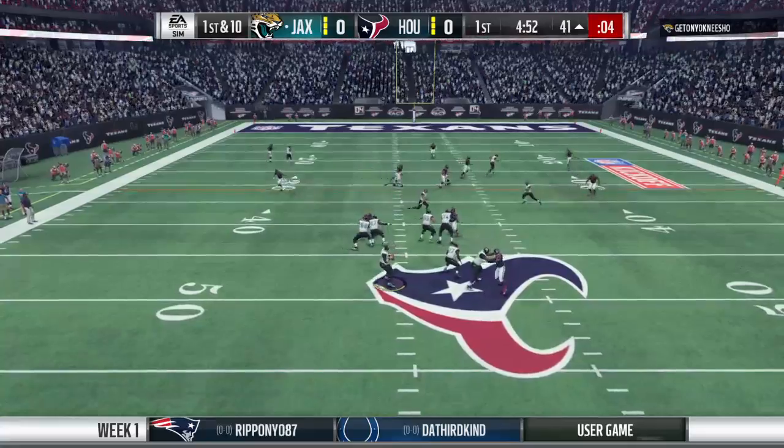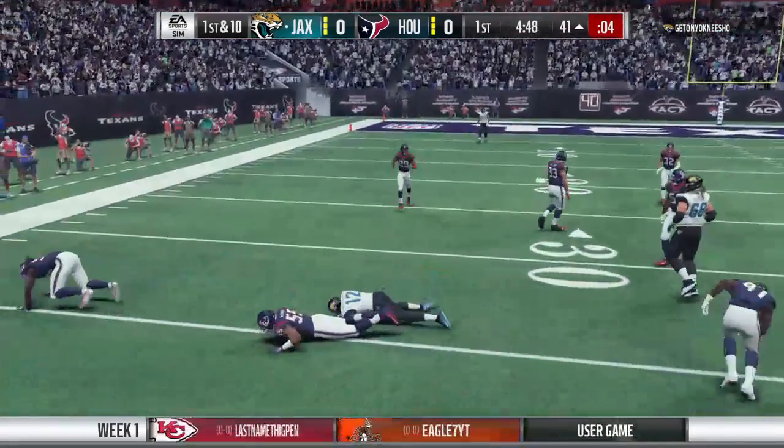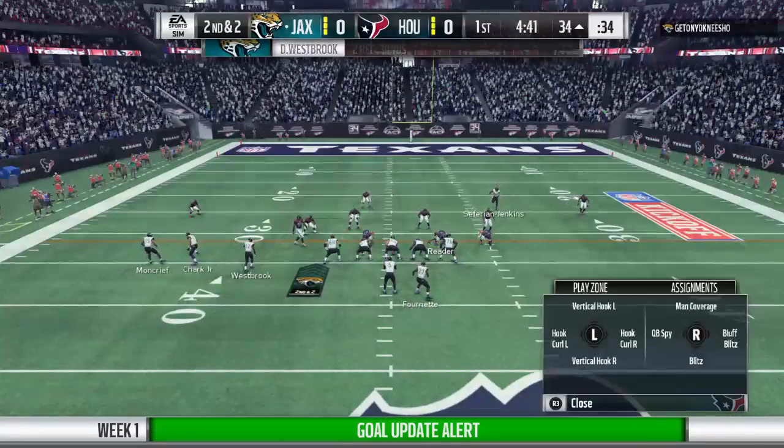Bortles now on first down. Throwing left side here, and it's complete. And they'll be inside the 35 now at the 34-yard line. A good pickup there. 8 yards on the first down completion.